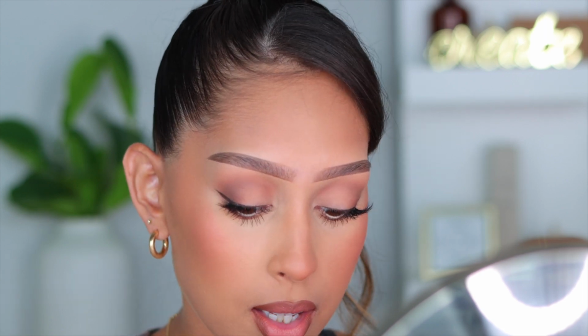I really love the formula too. It's like a soft matte formula, so I want to say it's more satin in my opinion. It doesn't have shine to it, but it's so comfortable on the lips. It's unreal. And honestly, that's the lip combo.